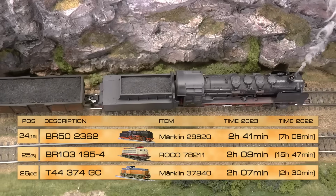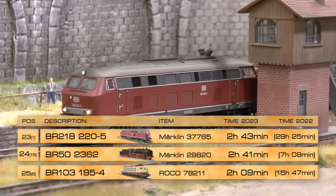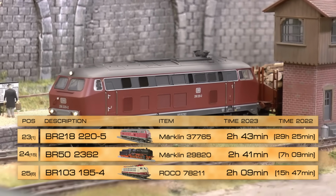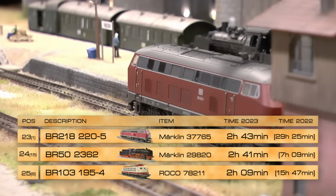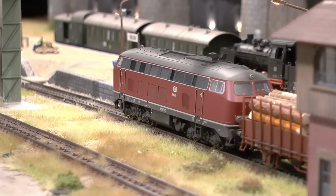In spot 23, we find last year's winner, the BR218 220-5, down from last year's 29 hours of operation to only 2 hours and 43 minutes.